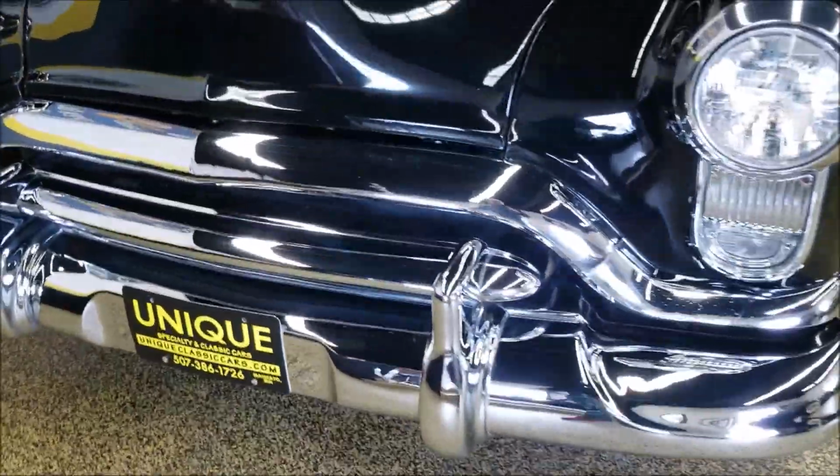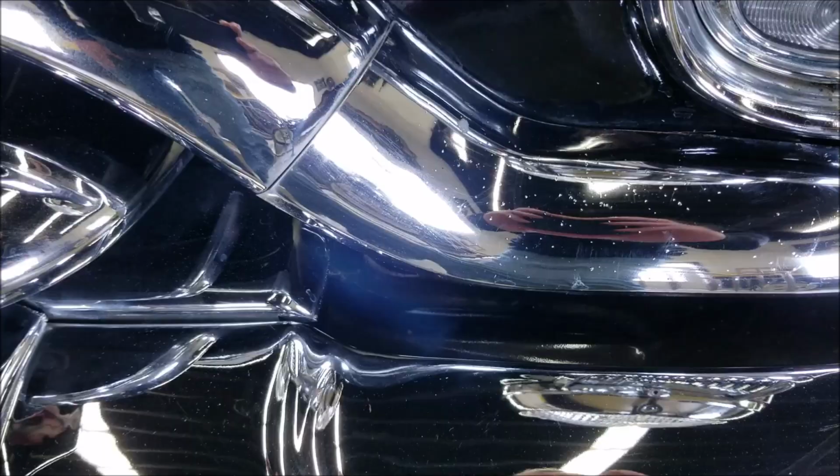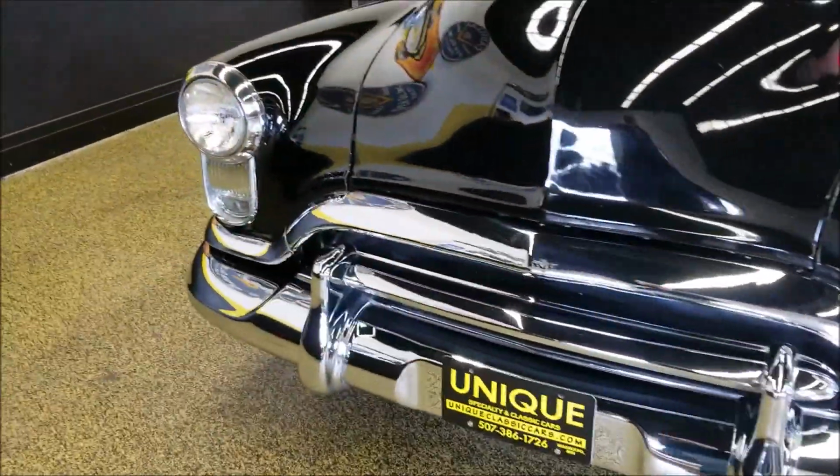Chrome on it is in decent shape. Again, is it absolutely perfect? No. A little bit of pitting, as you can see there. But overall, very nice looking and driving car.